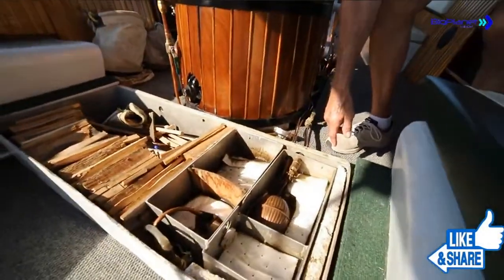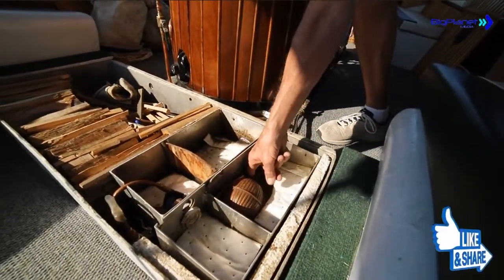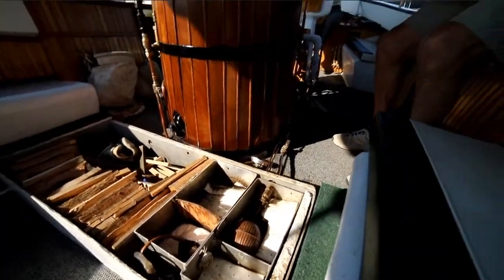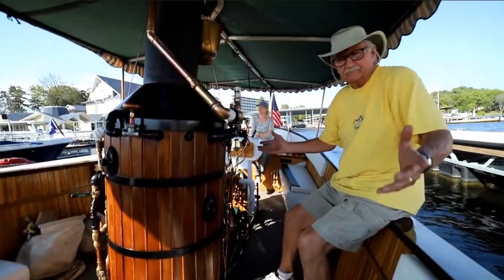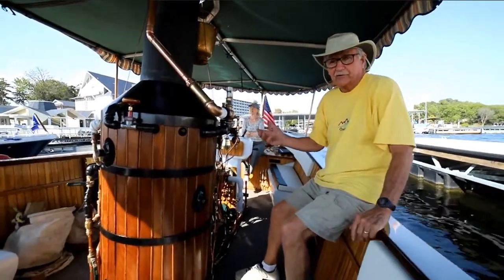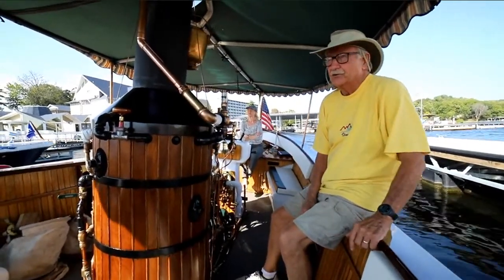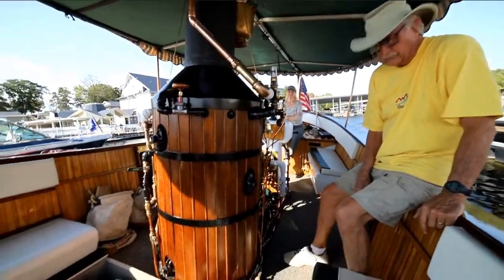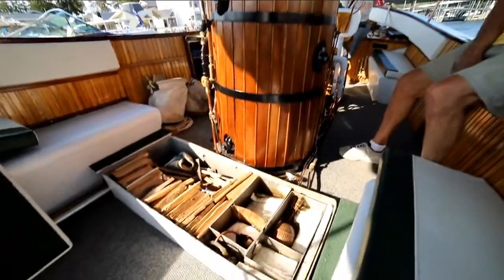Yeah, it's probably 80 degrees or something like that. But this will heat it up to 212. So that'll heat that water up, which just makes it run more efficiently.